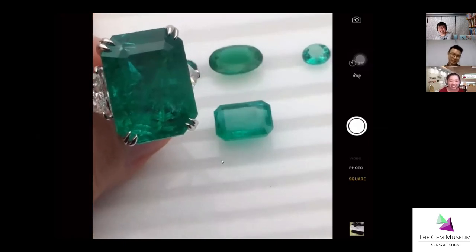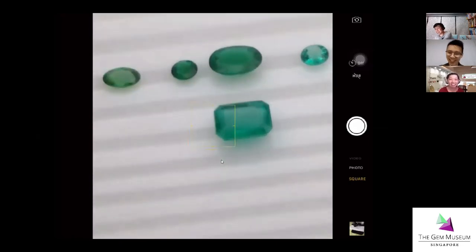Wow, Andrew, you're getting a lot of advice now. Jessica said, Andrew's girlfriend needs to see a good piece of emerald and a nice piece of setting. Yeah, it's true. No pressure, Andrew. I hope she's watching. Is she watching you, Andrew? I'm not sure actually.